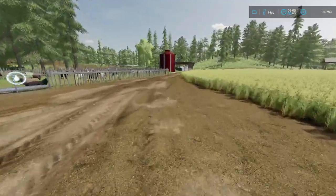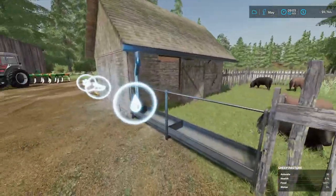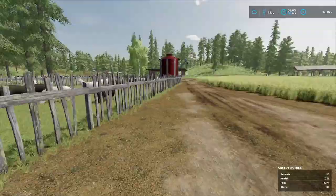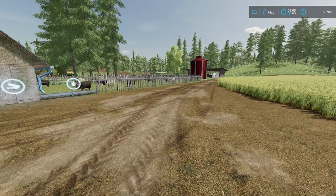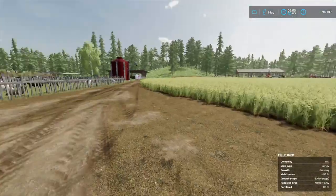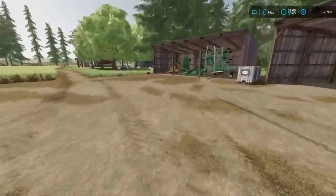Alright, so we are now going to feed the animals and then plant. Why? Because they are completely out of water and it's hot out. It's a beautiful sunny May day, and I shouldn't be starving them. So we're going to get that done, and then plant the corn. Then I'm going to switch tractors, hook up to the seeder, and get grass planted into the other field. So more time lapse coming up for you. Let's get to it.